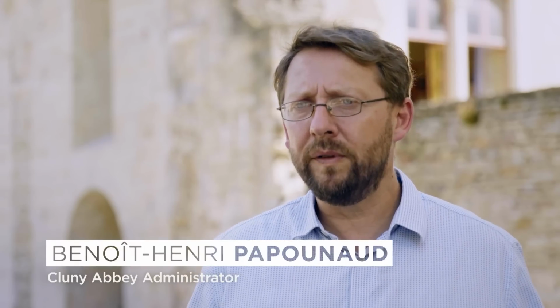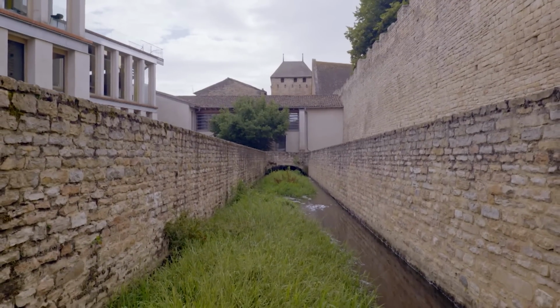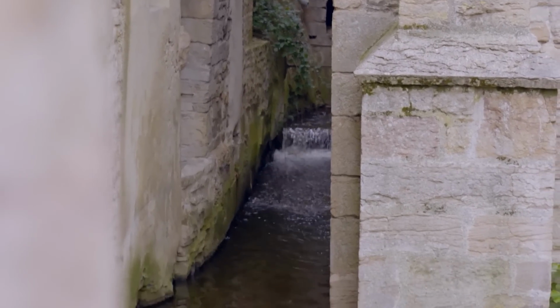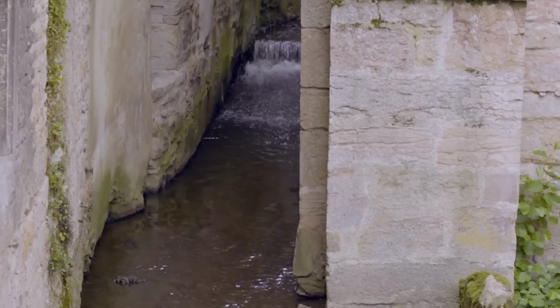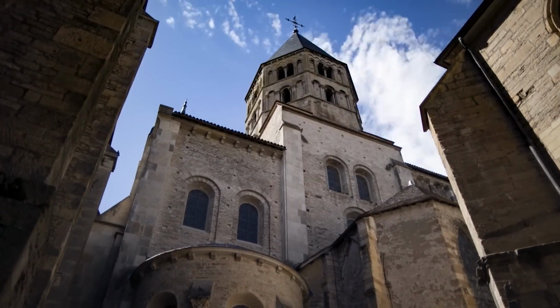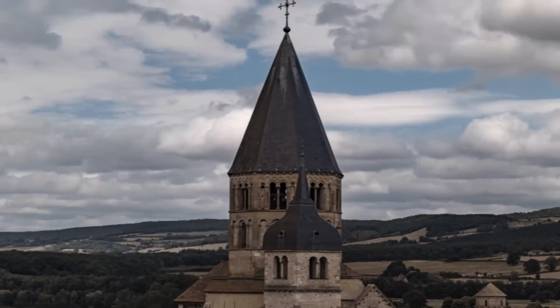In the Middle Ages, mastering water was of course a sign of power and technological know-how. The monks of Cluny were no exception. Beyond the domestic dimension, there's a spiritual dimension to water that helped demonstrate the richness of the abbey. The Cluny Abbey prospered for 5 centuries thanks to a succession of powerful abbots.